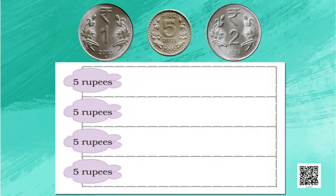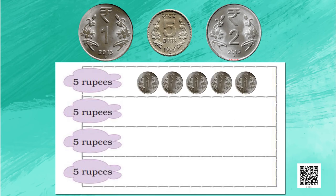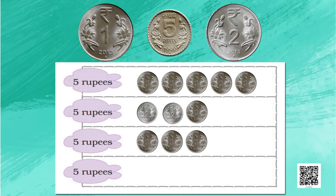Now let's try to make this amount equal to 5 rupees. In order to make 5 rupees, we can use 5 coins of 1 rupee each, like this. And we can also use 2 coins of 2 rupees each and 1 rupee. It will also make the amount equal to 5 rupees. Another method is, we can use 3 coins of 1 rupee each and 1 coin of 2 rupees. Lastly, in order to make 5 rupees, we can also straight away use a coin having a value of 5 rupees. It means 1 coin with a value of 5 rupees.